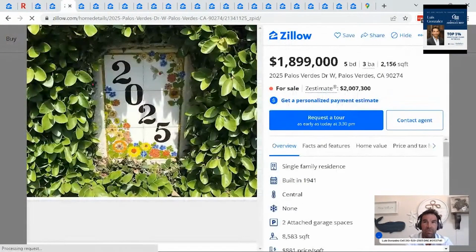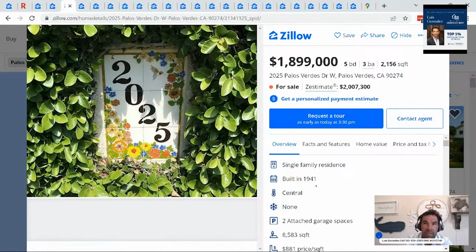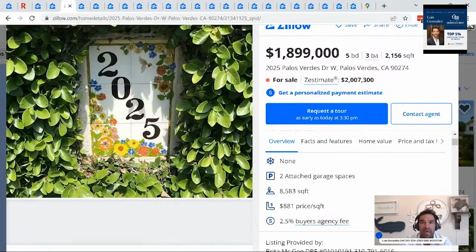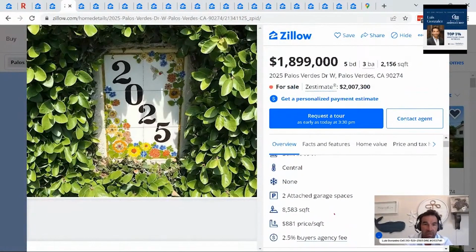Let's go to 2025 Palos Verdes Drive West. This is right across the street from the Lunada Bay Baseball Little League, but there's no pictures on this property. I know that it's 2156 square feet. It is 5 bedrooms. It does have ocean views in the back, sitting on an 8583 square foot lot at 881 a square foot. I don't know why they didn't put any pictures, but maybe that's a strategy. So let me know if you want to go in there and see it.